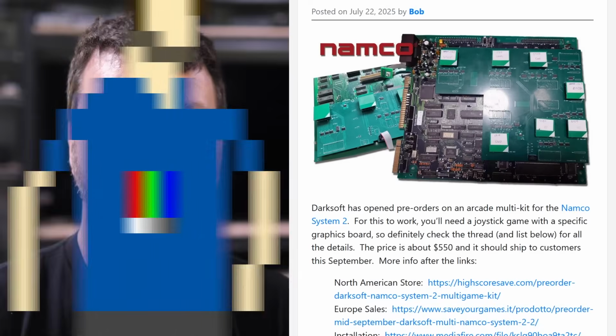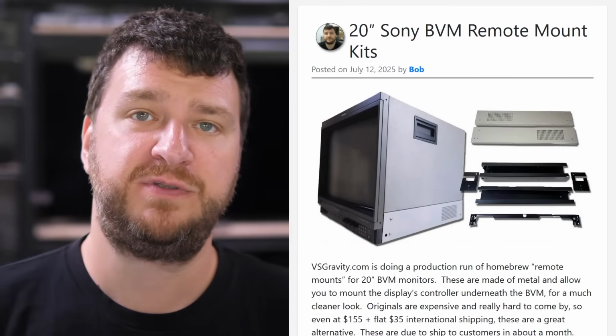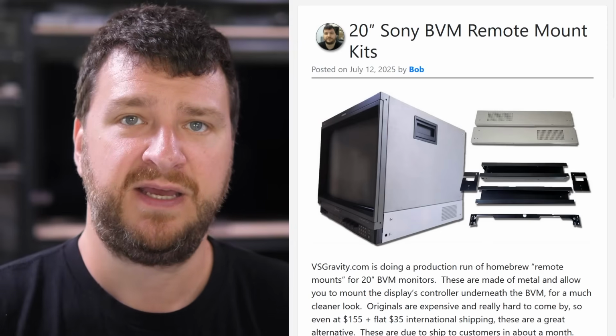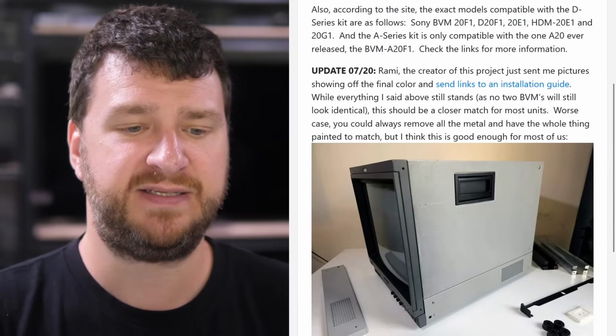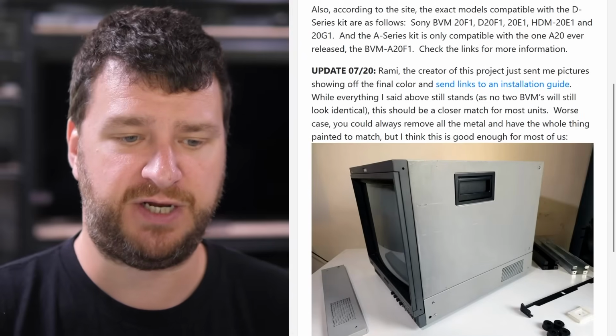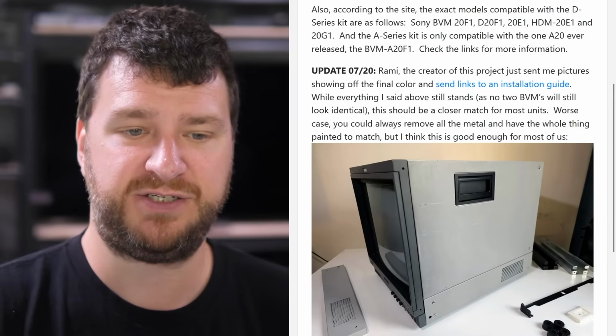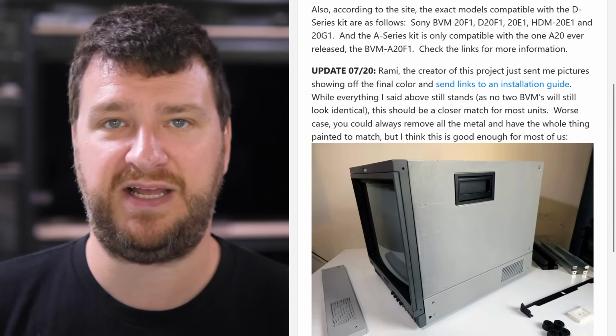I wanted to follow up on a post from last week about the 20-inch Sony BVM remote mount kits. The creator, Rami, messaged me and sent me some info that I wanted to share. First of all, they got the final color, which is a much closer match to the original, but everything I said last week still stands.